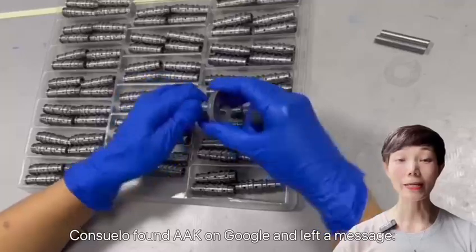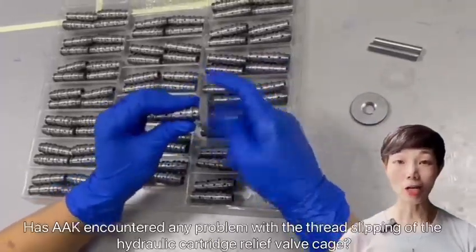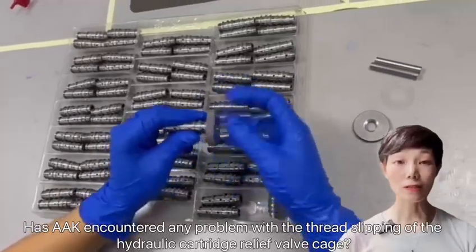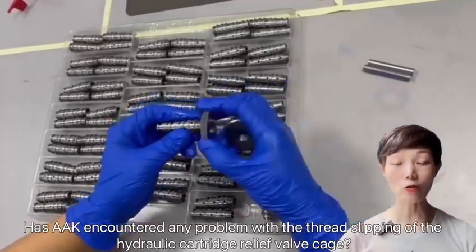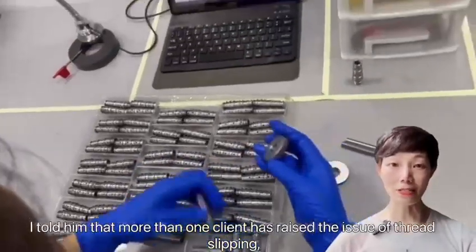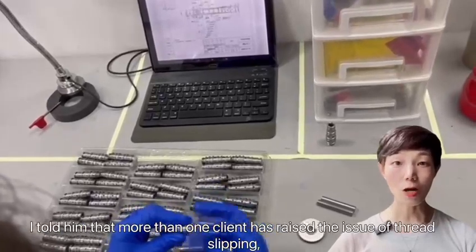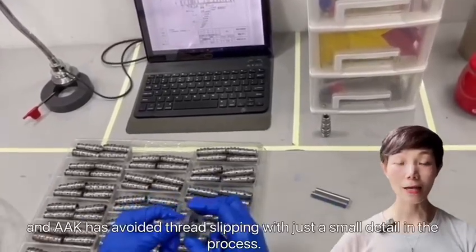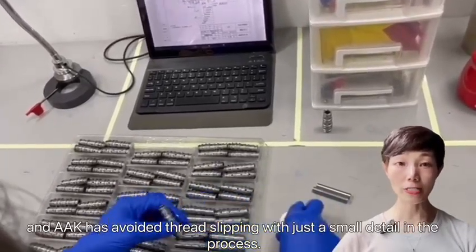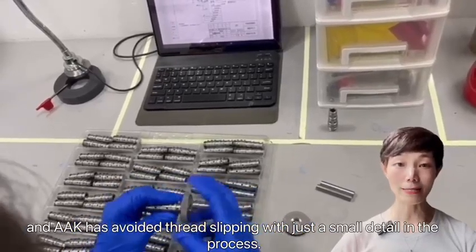Consuelo found AAK on Google and left a message. Has AAK encountered any problem with the thread slipping of hydronic cartridge relief valve cage? I told him that more than one client has raised the issue of thread slipping, and AAK has avoided thread slipping with just a small detail in the process.